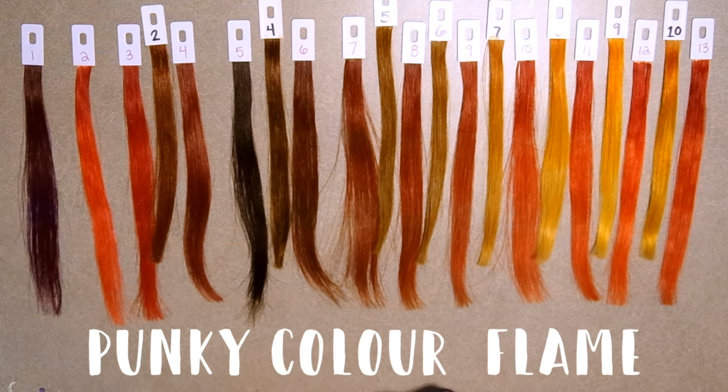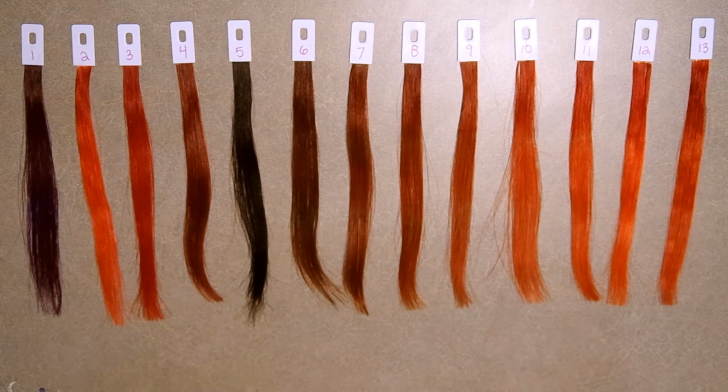So Flame would definitely be better for lighter hair and if you want a completely different kind of orange. Maybe in the future I will mix them together. Alright, now that we've seen everything compared, let's get into the close-ups.